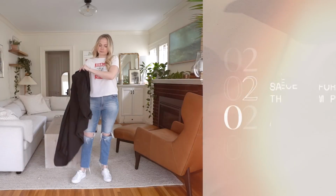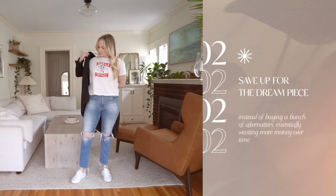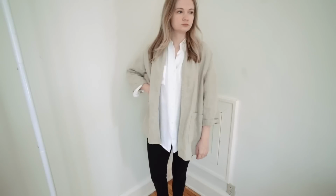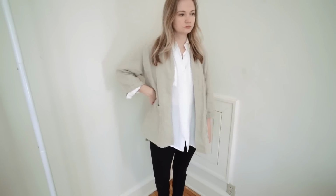A second strategy I've used is to save up for the dream version rather than just getting the less good version. In the past, I'd buy like a million versions of the same thing just to try to achieve an aesthetic or a specific type of thing. And when I look back, I probably spent just as much money, if not more money, trying to achieve the look of something than if I had just purchased the dream thing in the first place.